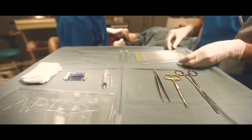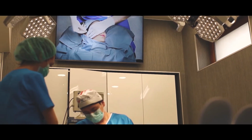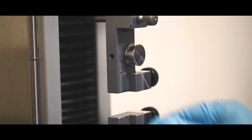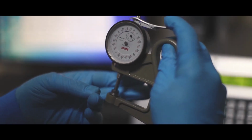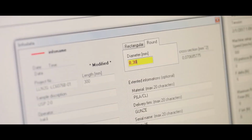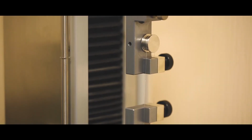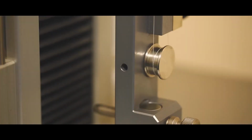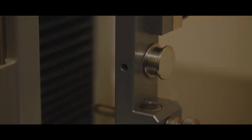Aptos threads differ from other products in shape, thickness, and length. The barbs on the thread act as an anchor, tightening the skin under it. The thread is prepared with careful attention and strict adherence to rules and procedures. First, the thickness of the thread is checked by a special device in order to ensure compliance with established standards.